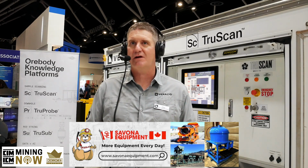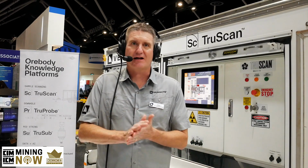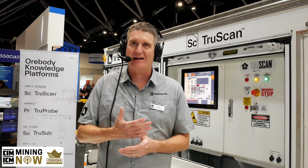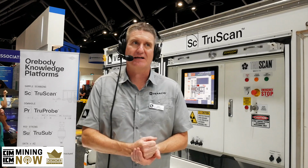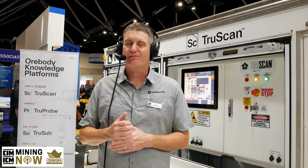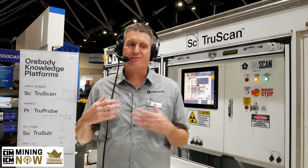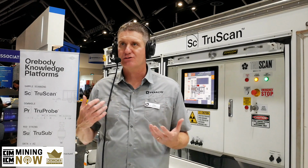If you use normal XRF technologies on highly altered rocks that are overprinted, you're going to get a lot of weird answers. And if you're using AI, you're going to get a whole bunch of bad answers. So it's really about sticking to physics and understanding how to apply physics to these highly altered environments. We do have the capability of using AI to infer elements, but if we ever do that, the client is very much aware of it.